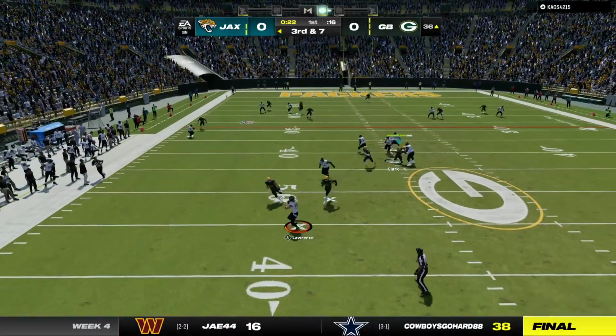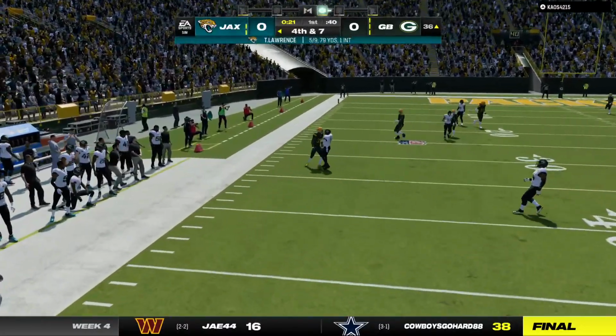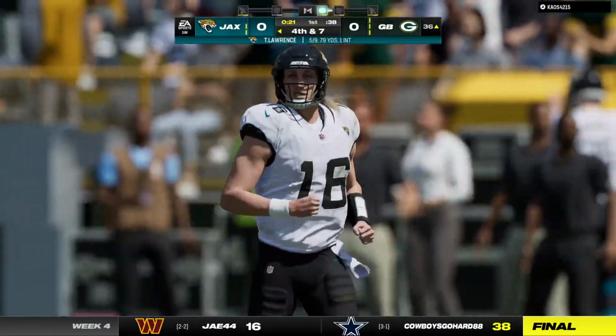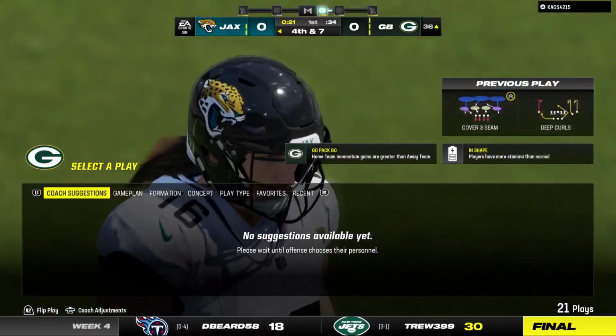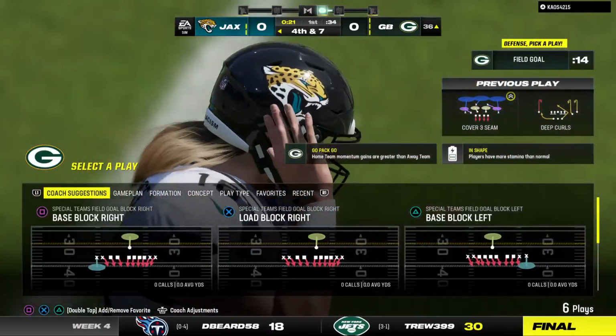Forced out to his left. And he wisely will throw that one away. And a smart play there. He's probably saying, I wish I would have done that on the last drive instead of throwing the interception.